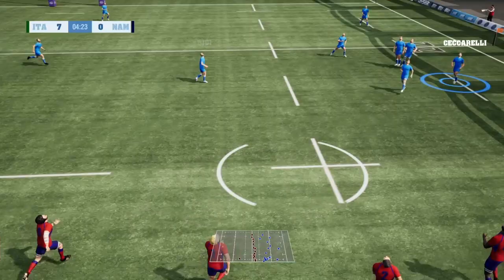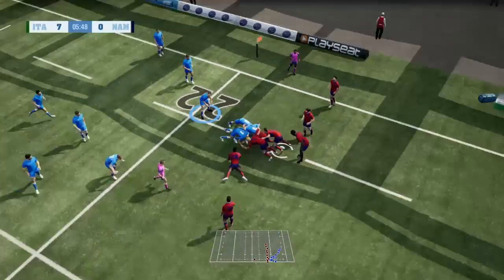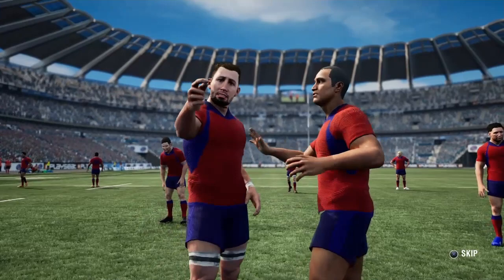Another restart from the fly-half of Namibia. Let's hope he doesn't do it too many times today. Braley gets thumped in that tackle. And now it looks like Namibia has counterattacked, and a chance for them just outside the 22. Not releasing. But Italy very quickly onto that and forces the penalty against Namibia for holding on.